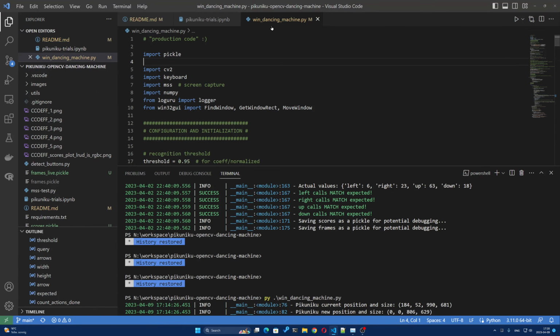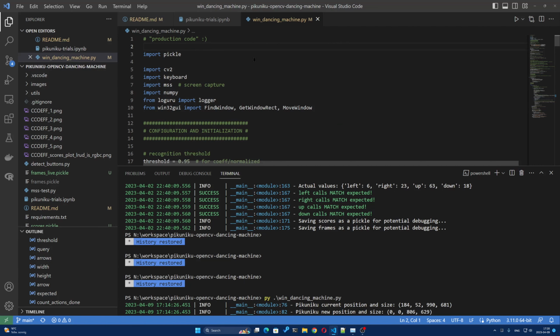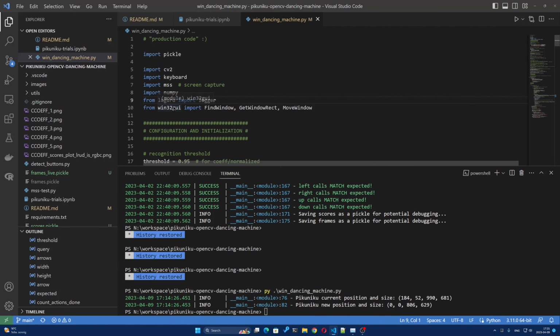All right, so that's the actual Python script, and the only modified line, as you see, is verify position, which is set to false for the live run. I'm importing the pickle module, which I'm mostly using for debugging. I'm importing cv2 for OpenCV library access, keyboard for sending keyboard actions, arrows in my case, MSS for screen capture, NumPy for NumPy arrays, which are used by OpenCV as frame representations. This is just a fancy library for logging that allows me to show success information, warnings, and errors in a very easy way. And finally, I also import a few functions to operate on windows in Windows, so that I can find them, find their position, and also relocate them.